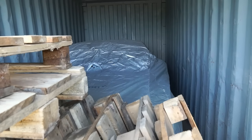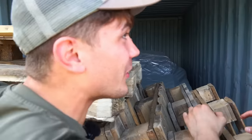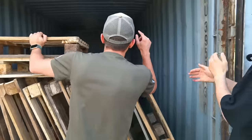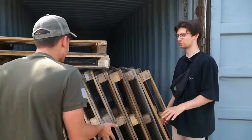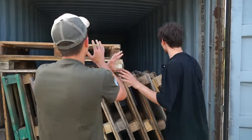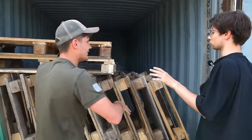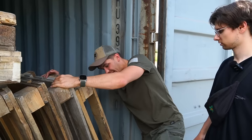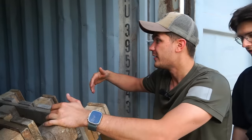I mean, yeah, it does look like a car. Yeah, but you were not sure at the beginning. But now, yes! These wooden pallets, we have to remove them. Don't be that excited. We need to remove them. Of course, because it's impossible to get into the car yet. Let's move them away.